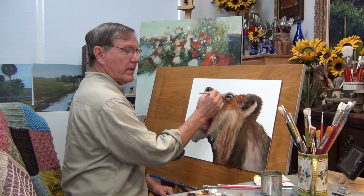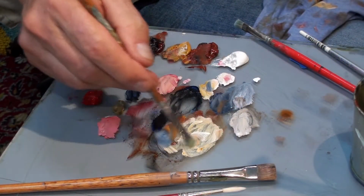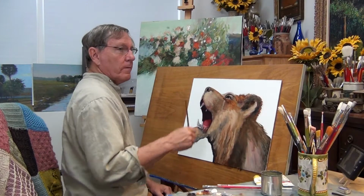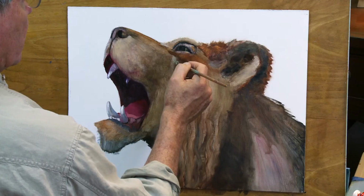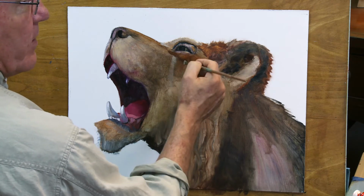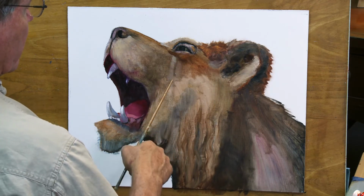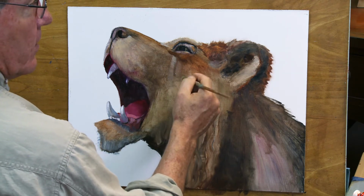Right down from the eye he has some wrinkles right here. So again, I'll put these in with some white and yellow ochre. And I'll just follow the lay of that hair right down here. I'll leave that dark. That'll be the crease.